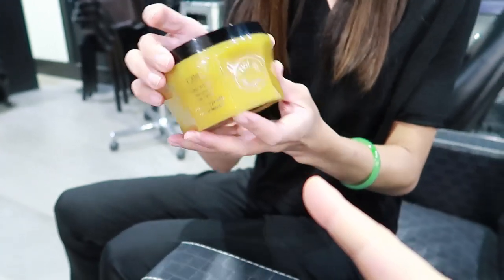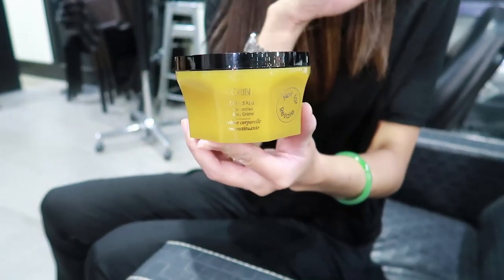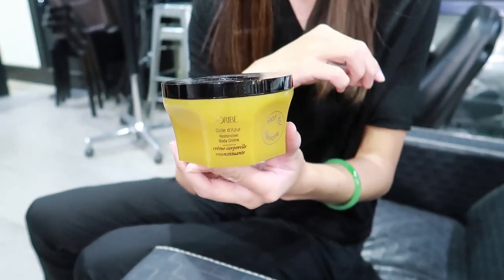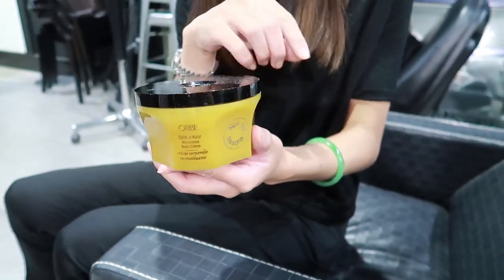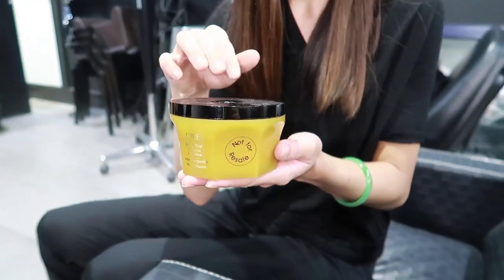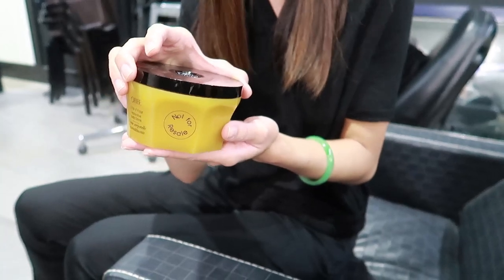So this is the Olaplex body cream. Olaplex is made in the same factory as Tom Ford. They specialize in hair, but they decided to get into the beauty market. So they launched this one. We're the only one in Australia that has Olaplex Beauty. Oh, no way. So nice.